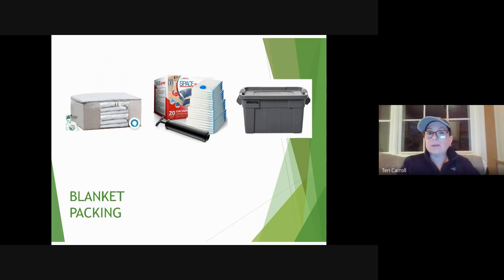So I started researching, how am I going to get these blankets stored? And this little system in the middle, I found it on Amazon. It was super cheap. It came with the little bicycle pump thing. And we got our Rubbermaid tub that would fit exactly in the back of the trailer next to our water tank. And I got 15 blankets in that tub by shrinking them.